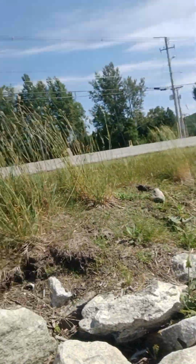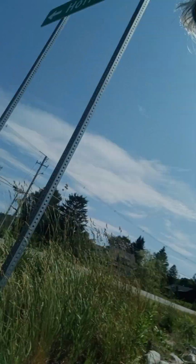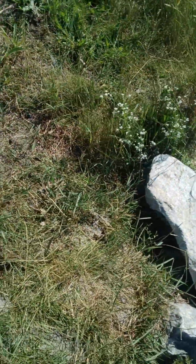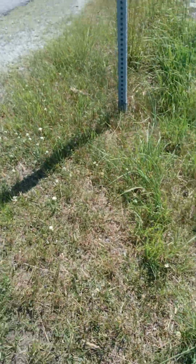Okay. See, we're stuck. No way out. So we're going to go up here. This is why they have the stairs. So I'm just going to climb up here. Look, it's a little climb, not bad.